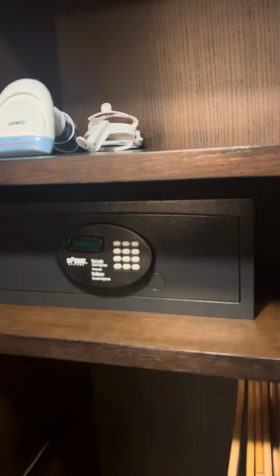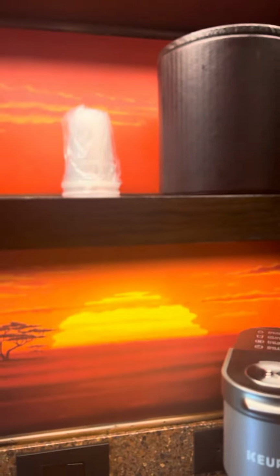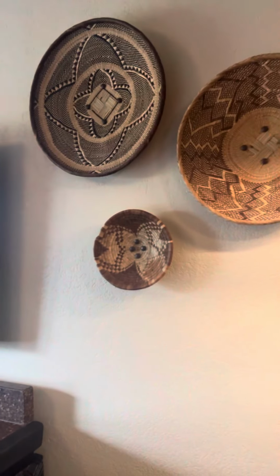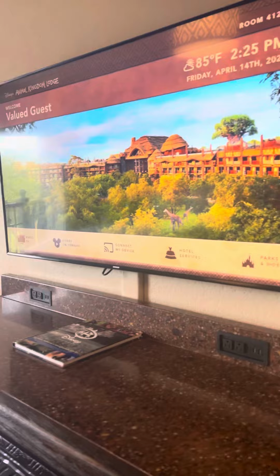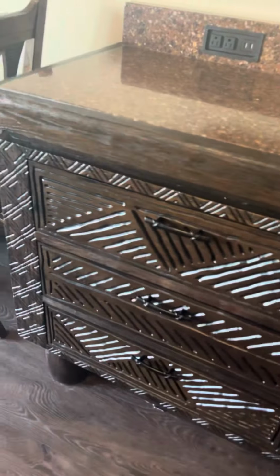Great amount of space in here. And then over here, how cute, your little coffee bar. And then on the bottom, you have your fridge. All of your coffee in here. And then on the right here, we just have some beautiful decor. This resort is just absolutely beautiful. You can see your drawers here for storage, all of your clothes.